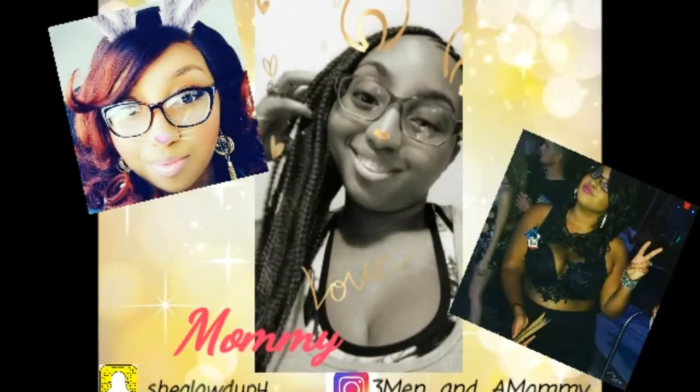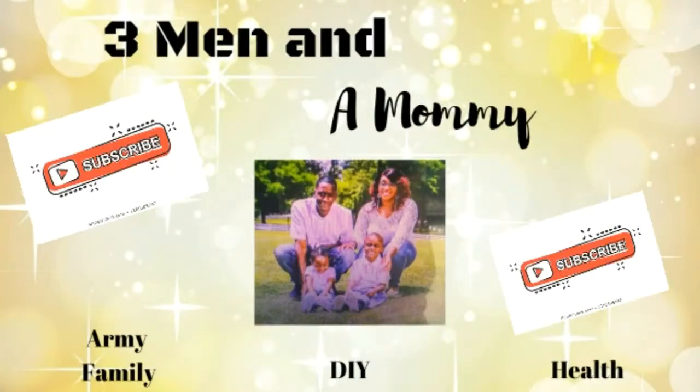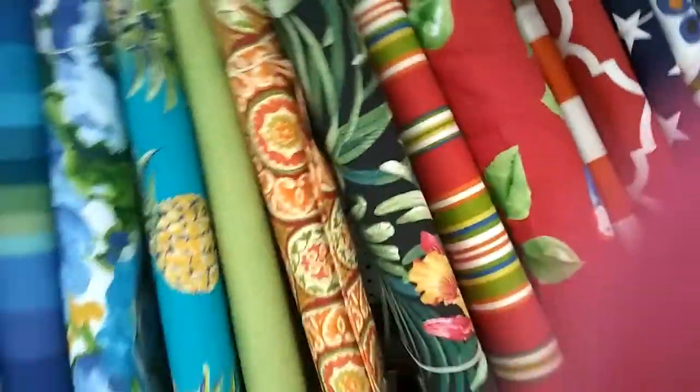But the one thing I couldn't change was my ugly desk chair. So that's what we're about to do right now. I want something to match our living room. But it's like some really stiff fabric. And I want something furry. Let's go check the rugs.